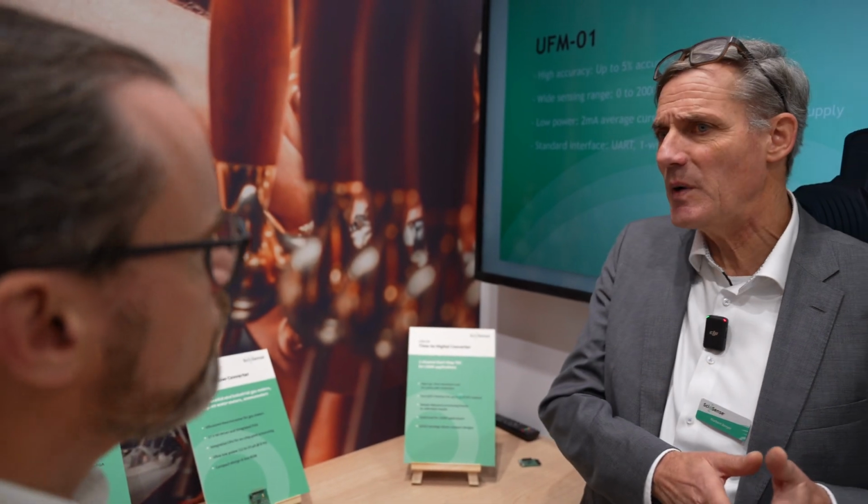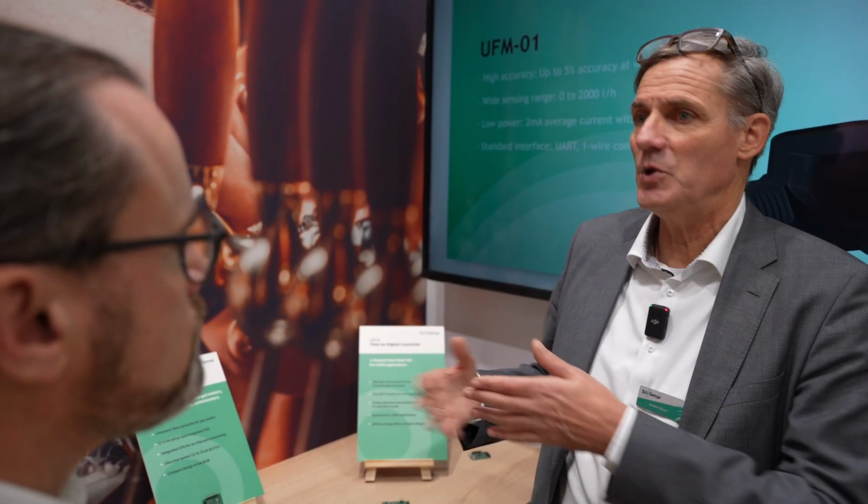And so what sort of span of flow rates would that encompass? With the current device, the UFM01, we cover a range from 60 liters per hour to 2,000 liters per hour, so typically a household application. But we want to build a complete family around that, with bigger diameters, 1 inch, 1.5 inch, but also smaller diameters. In the end, with the technology itself, we could cover a much higher range. So it's just depending on the diameter of the modules that you will then offer.